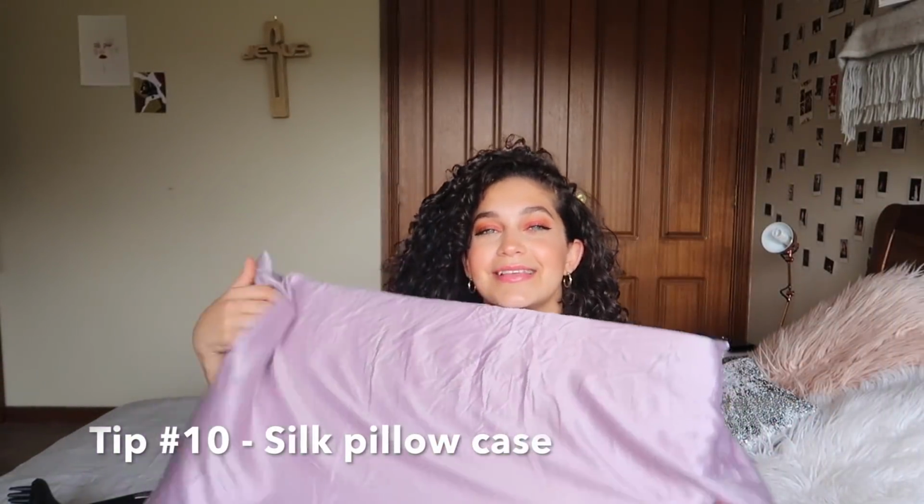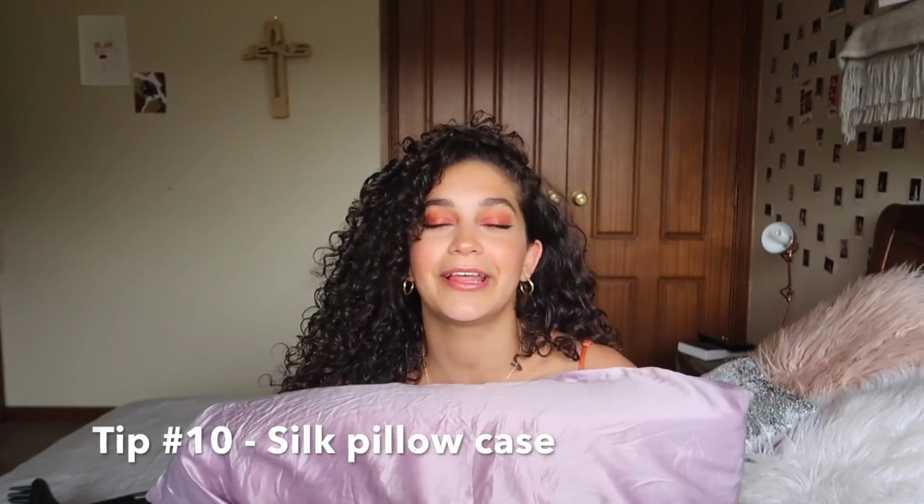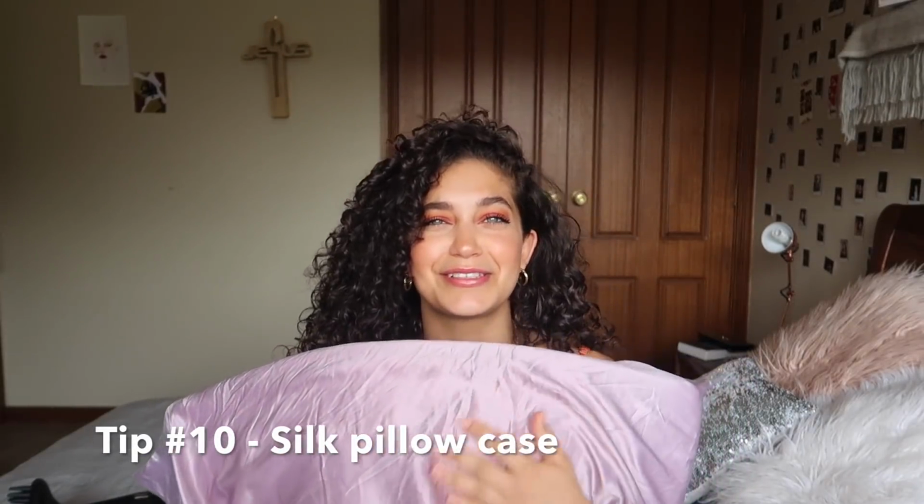Okay, and the last tip, I'm so used to saying tip. The last tool, tool number 10, is a silk pillowcase. I love the silk pillowcase. Silk pillowcases are so good for sleeping on when you have curly hair. Cotton makes your hair a lot fuzzier than it should, and silk just lets your hair glide on top of it. It creates a lot less fuzz, and it also is amazing for your skin, which is a bonus.